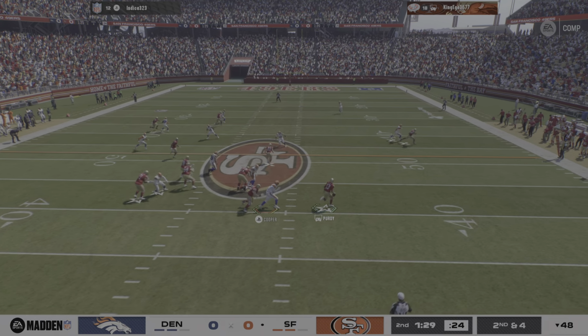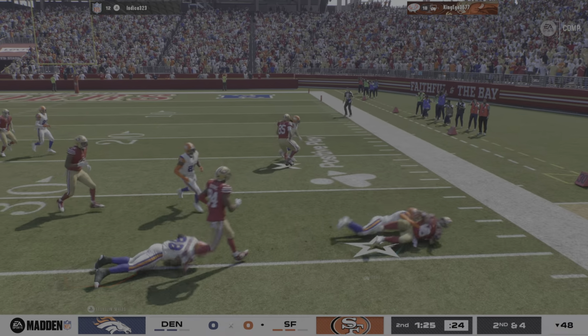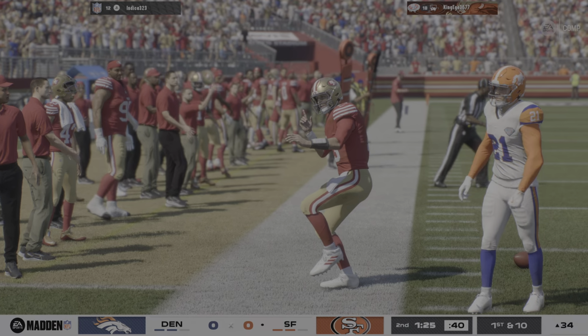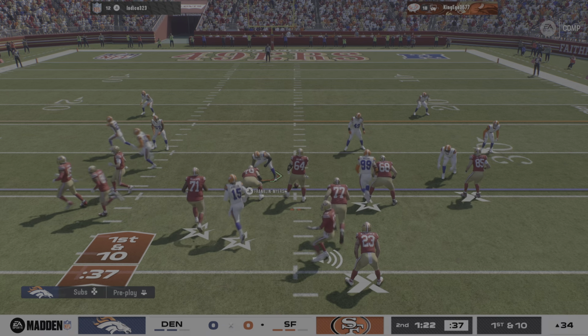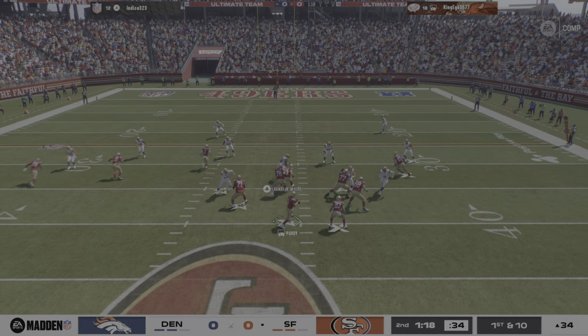In the gun is Purdy, on the move, headed right. Oh, look at this, here he goes. And they do get him down, but the damage is done. This gets down inside the 35-yard line. That'll go for an 18-yard gain, and that means it'll be 1st down, San Francisco. 49ers moving quickly, trying to get their offense to the line. Purdy on 1st down.